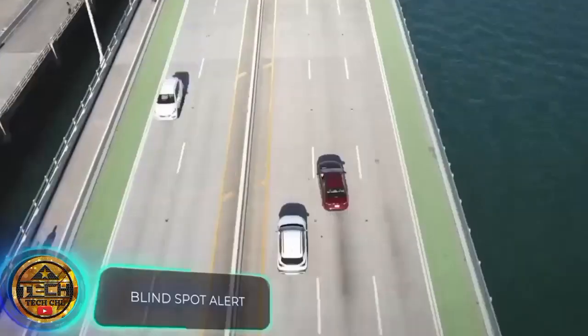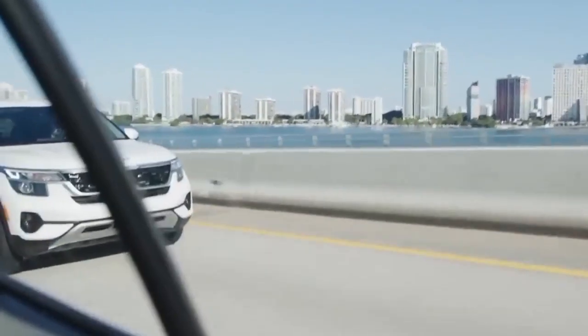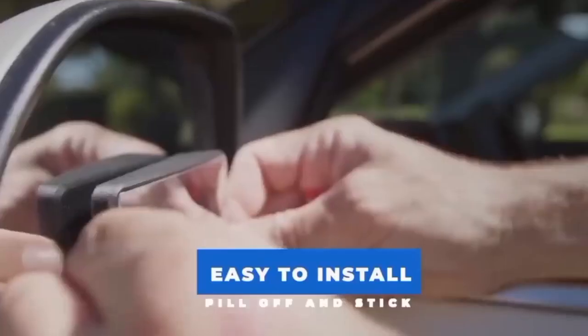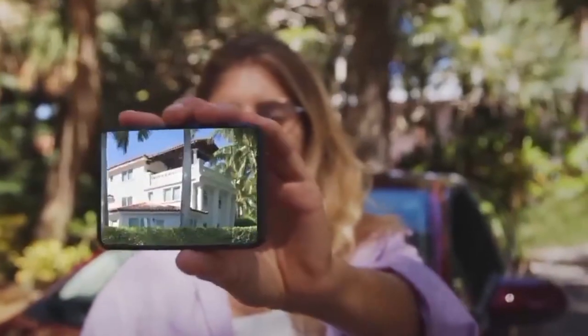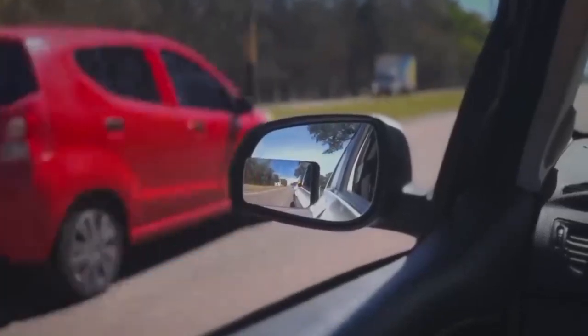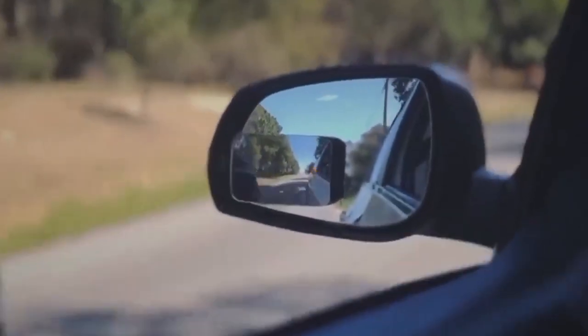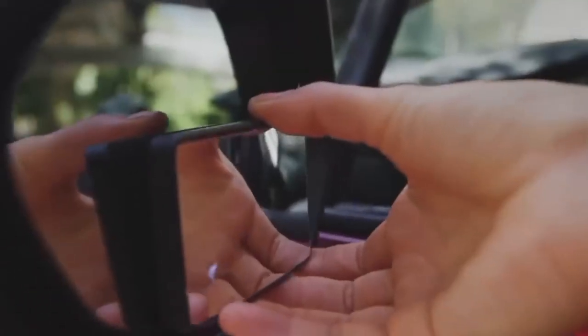Do you know how much trouble blind spots cause? According to a statistical report, they're responsible for about 70% of accidents. It's time to put an end to this. The creators of BSA, the first self-installed blind spot alert system, are here to help. The principle is simple. Special sensors scan the sides of the car, and if they detect a potential hazard, an LED warning signal lights up. The device can be installed in the rearview mirror.